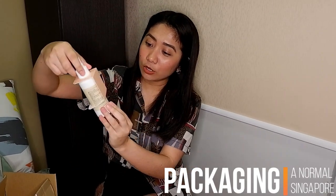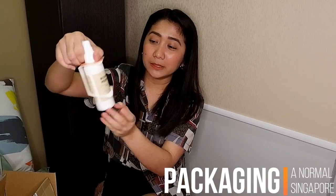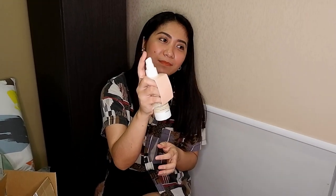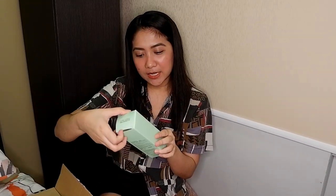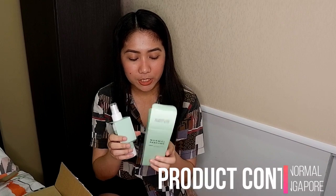The bottle is also simple, but they have all the details needed if you want to check. Spray works. Let's try. It's an easy spray on. The Green Healing Garden. Okay, let's check out the ingredients.